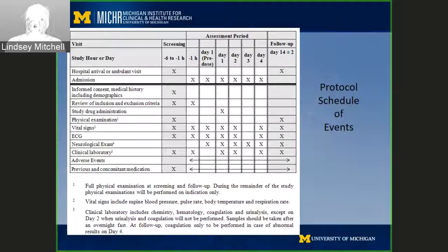So this is sort of like a diagram of all the data collection for a protocol summarized in a table. If you look across the top, it tells you the name of the visits. There's a screening visit and then different assessments done at different days, and then a final follow-up visit 14 days after the initial visit, plus or minus 2 days.